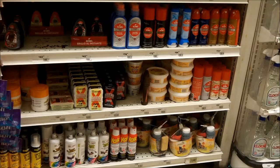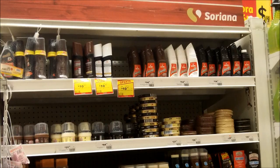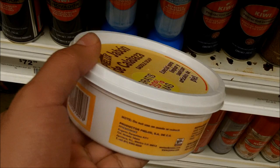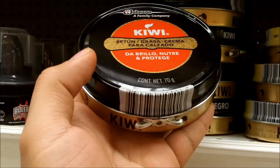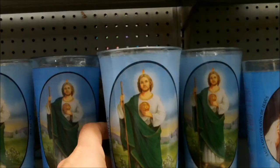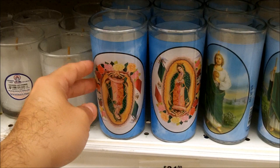Maybe I can make another video about this, but Mexicans usually love to keep the shoes very clean and shiny. We have many products. For example, this pumpkin soap that we use to clean the skin of shoes. And for shiny black shoes, we use creams like this one. There are many brands. And yes, Mexicans love to use candles with saints because of the Catholic religion, La Virgen de Guadalupe and San Judas Tadeo.